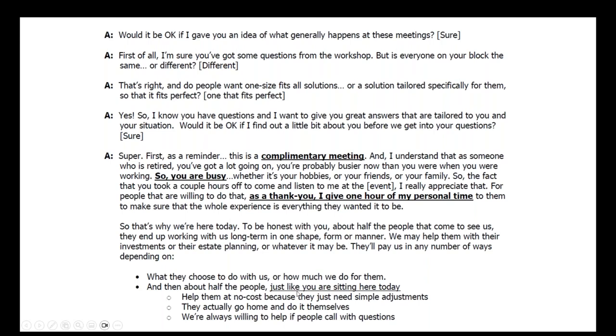But about half the people, just like you sitting here today, we help them at no cost because they just need a simple adjustment. They actually go home and do it themselves. We're always willing to help people if they call and have questions. So I first say, here's how we're paid: it depends on the shape, form, or manner and what we do for you. But half the people, just like you sitting here today, we help them at no cost. We give them some simple adjustments and they go home and do it themselves.